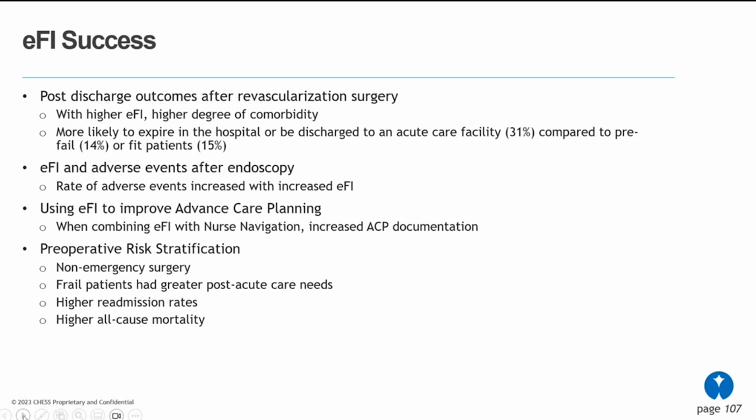So, I'll be quick here because this is just a bunch of studies that have been done, and a lot of them are retrospective, kind of looking back at patients who've had surgeries or had an endoscopy. And they show that if a patient, by going back and looking at their EFI, had a high EFI, they were more likely to be discharged to an acute care facility. They would be more likely to pass away. They would be more likely to come back to the hospital after a procedure.